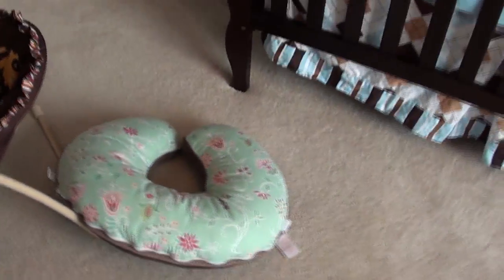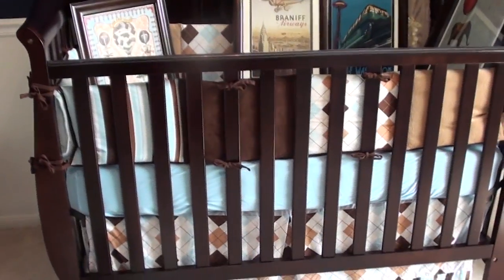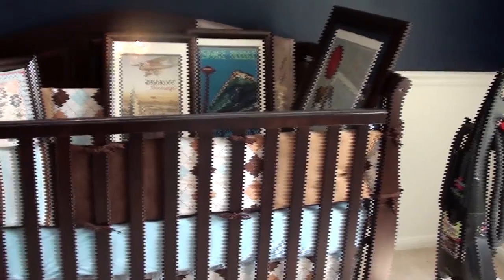The bed, look, I made it, you guys. The bed is made. Isn't it pretty? I really love how the lighter blue and the brown and the tans look with the navy. I think it's really sharp.